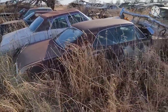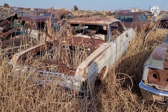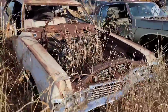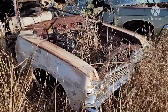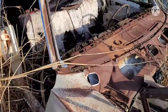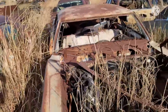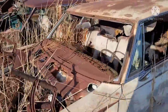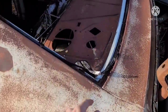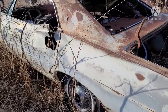'68 Caprice four-door hardtop. Could give up some parts. Doors and glass and stuff. '67 Impala four-door. Good driver's fender, inner fender, front bumper's there. Passenger fender's kind of hurt. Inner fender's gone on that side. Missing spindle. Does have some rust on the windshield. Passenger door's gone. Front door is good, rear door's been cut. Little rust in the back window, but not awful. Missing pretty much the glass.